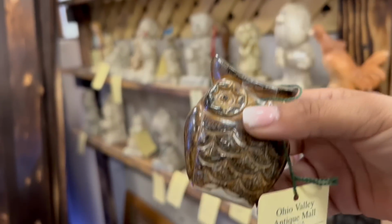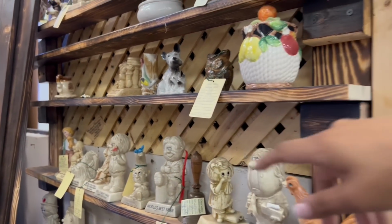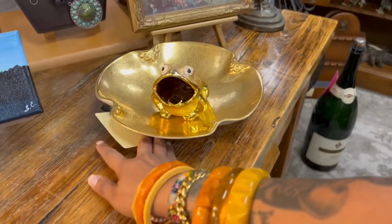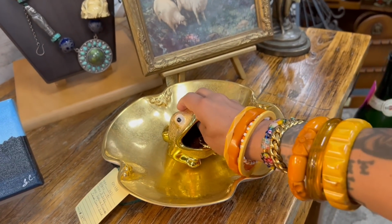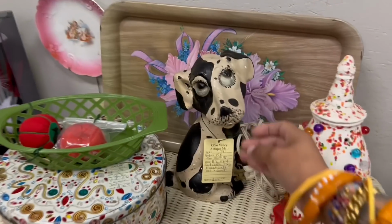Salt and pepper shakers. Unfortunately, I only see one. I don't see his friend anywhere. Oh, half. Just kidding. These are interesting. Small Indian pottery bowls. Set of 2. What is this fabulous thing? Vintage. Oh, it's 2 different pieces. I thought that was one piece. I was like, I've never seen it together like that. Well, there you go. Really neat, though. What in the world is this?